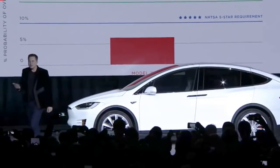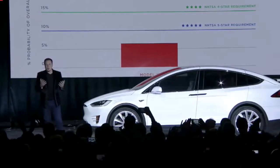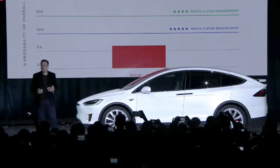So, there you have the Model X. I'm going to talk a lot more about the details of the car, but I'm going to start off with safety. With the Model X, we've created the safest SUV ever. It's the first SUV that's 5 stars in every category.